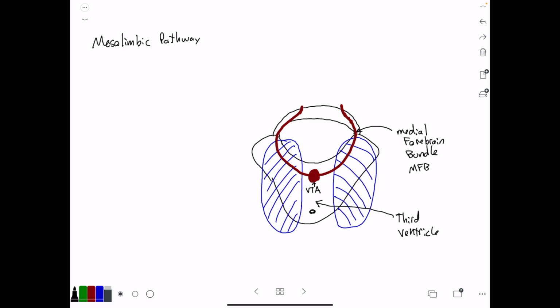Right? And so we have a structure here that's sort of shaped like this. And this is called the lenticular nucleus. And it's called that because it reasonably looks like a lens. And there are two different parts of the lenticular nucleus here.